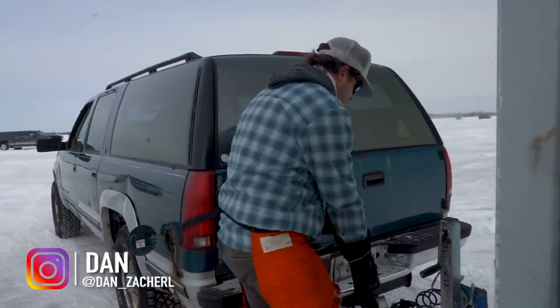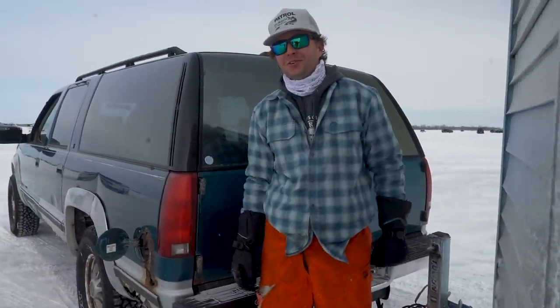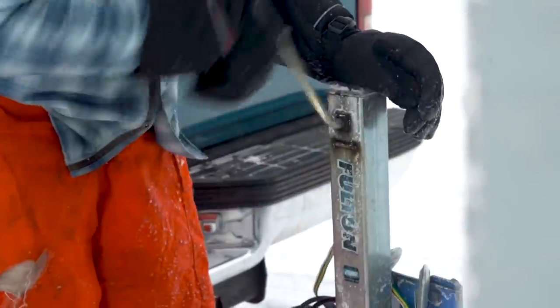This is the spot, huh? The old bourbon needs an overhaul. Every time you close the door, a little metal falls off, gets lighter.